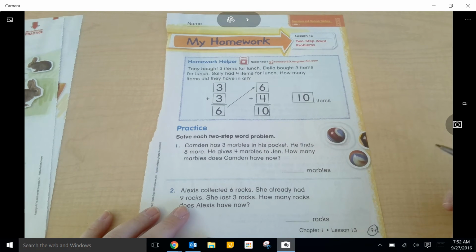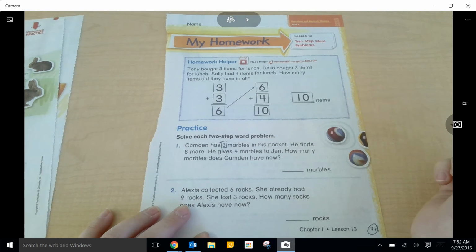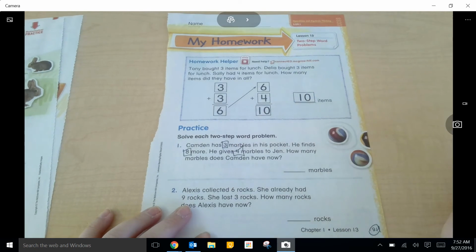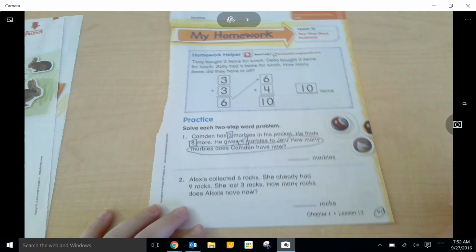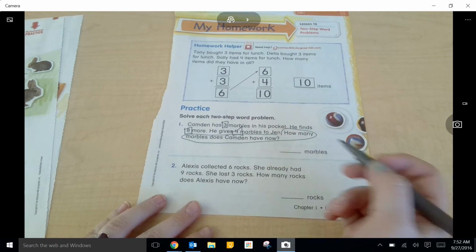All right, we're finally to homework. Camden has 3 marbles in his pocket. He finds 8 more. He gives 4 marbles to Jen. How many marbles does Camden have now? I'm not going to tell you if you're writing an addition number sentence or a subtraction number sentence. You're doing that all on your own on the homework page.